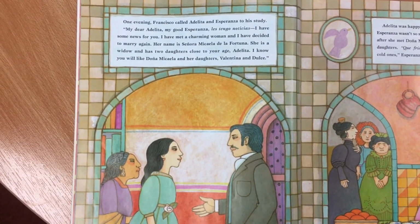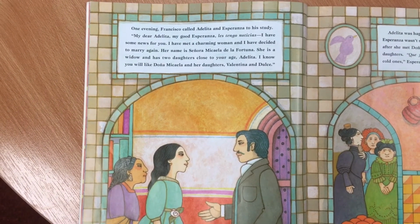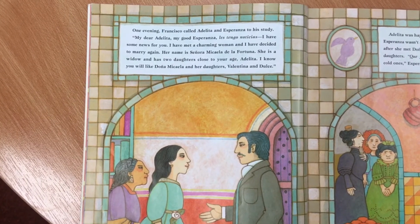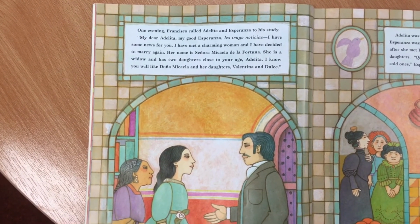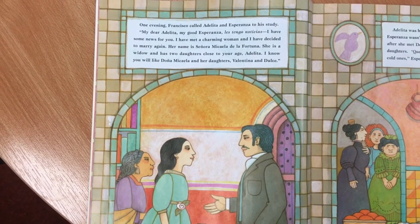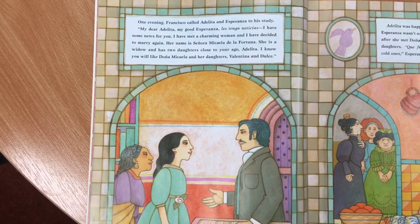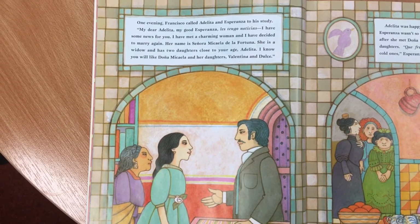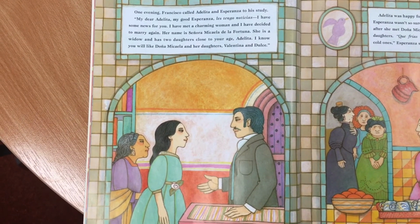One evening, Francisco called Adelita and Esperanza to his study. "My dear Adelita, my good Esperanza, les tengo noticias. I have some news for you. I have met a charming woman and I have decided to marry again. Her name is Señora Michaela de la Fortuna. She is a widow and has 2 daughters close to your age, Adelita. I know you will like Donna Michaela and her daughters, Valentina and Dolce."